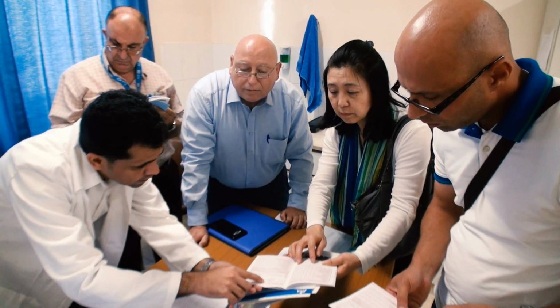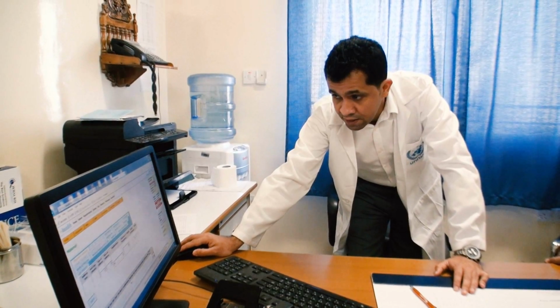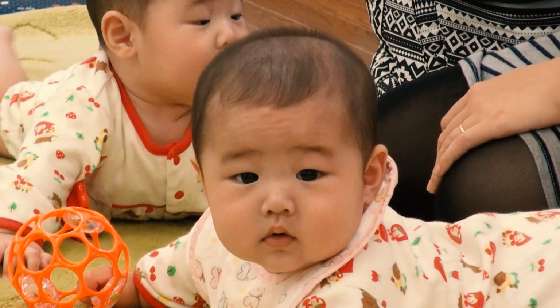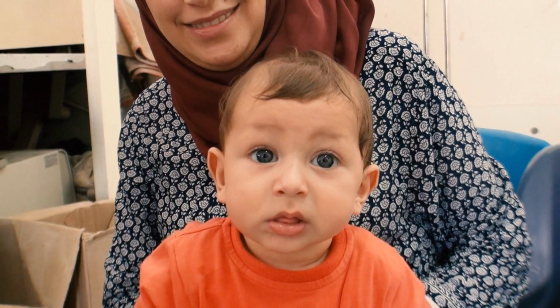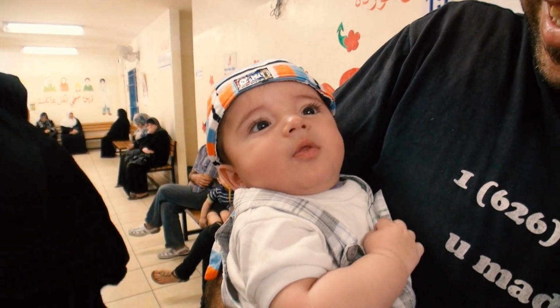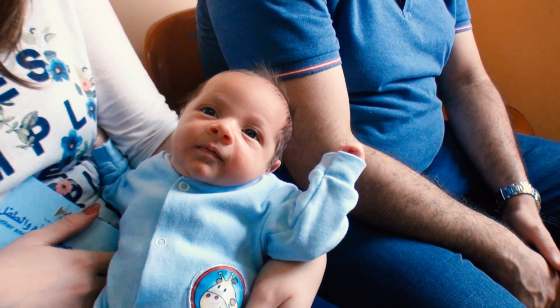Today, efforts are underway to digitize these MCH handbooks in Japan, as well as in Palestinian areas of Jordan. This will ensure that families will not lose the health records of their mothers and children, and will also ensure that the handbook will continue to serve as a tool that provides seamless support and cares for mothers and children all over the world.